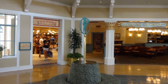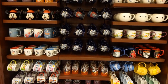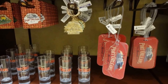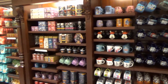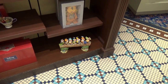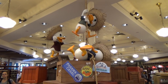Back inside the main lobby, we're now going to take a quick tour of Fulton's General Store. Fulton's General Store had a great selection of items specific to Port Orleans Riverside. Some of the decorations in the store feature Huey, Dewey, and Louie, causing a bit of a mess.